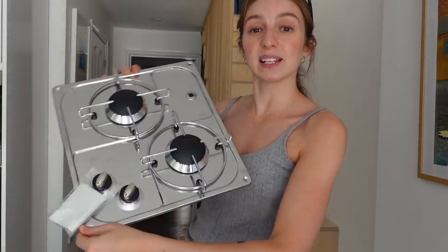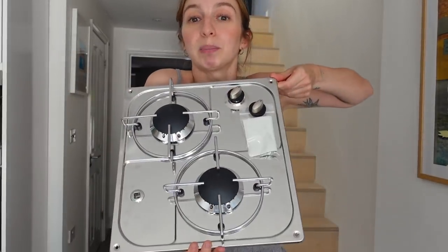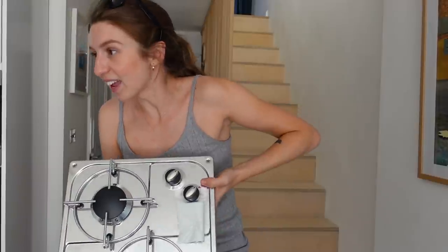Yeah, just a really standard hob. And then, what was the other thing? Oh, the battery. I'm not going to show you the battery, that's really not of any interest, but yeah, four very important crucial components secured, which I'm really pleased about.